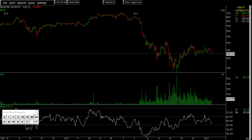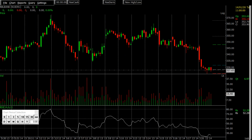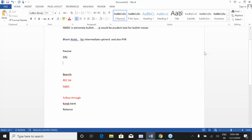RBL Bank is something again very interesting to look at. For 2-3 days, it was in a sideways motion. So this was one stock on my radar, and this has actually started going down. And now a lot of stocks which were moving sideways a few days back started to go down. So I feel that RBL could be one thing to follow through in case of pullbacks. So RBL Bank, I keep this in my bearish list.